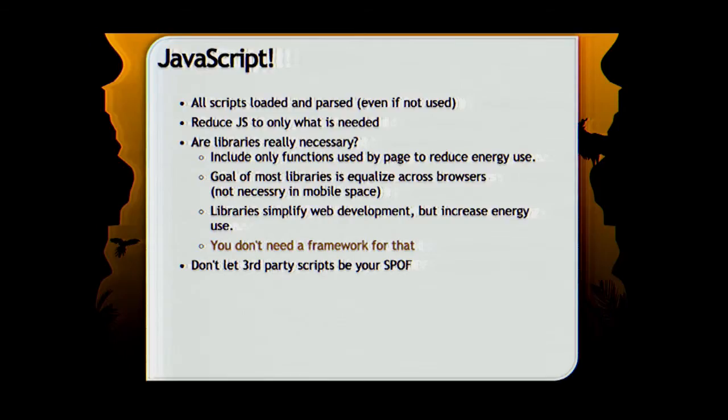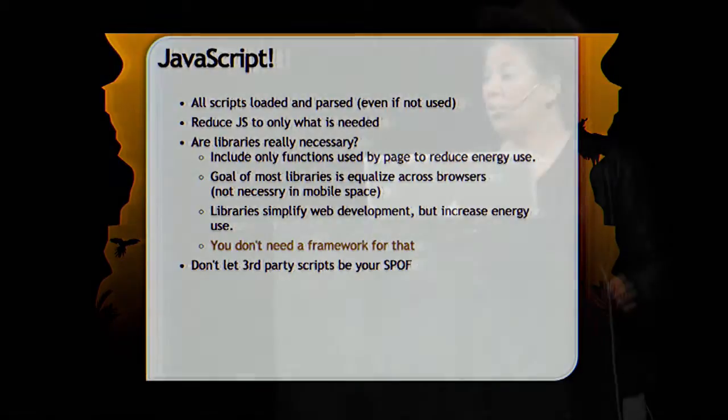Okay, I already said the first two. I already said all those. And the last one is really important. Don't let third-party scripts be your single point of failure. By single point of failure, I think half the web went down about 2 years ago when Facebook went down, and everyone who had a Facebook widget, their site went down. Facebook has since fixed that problem, so that doesn't happen again. But make sure that your scripts from third-party vendors are not blocking your site.